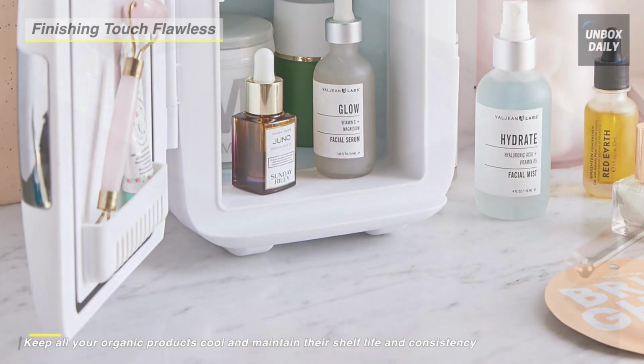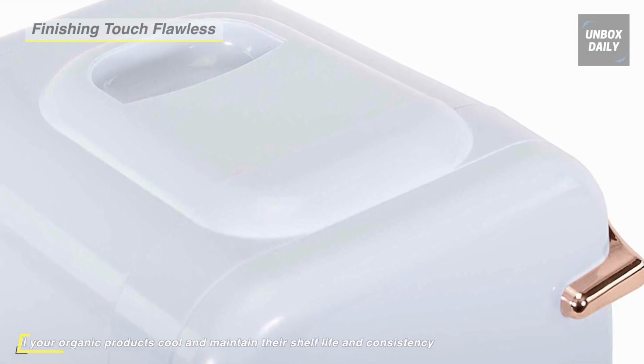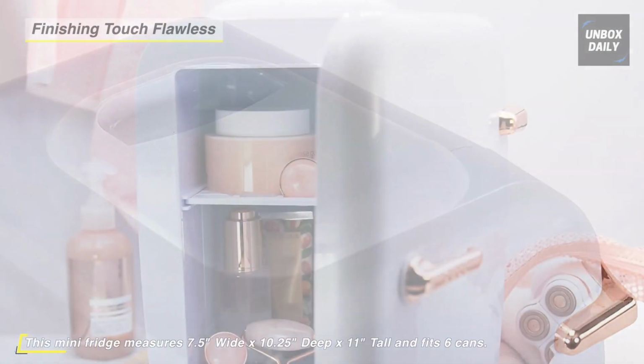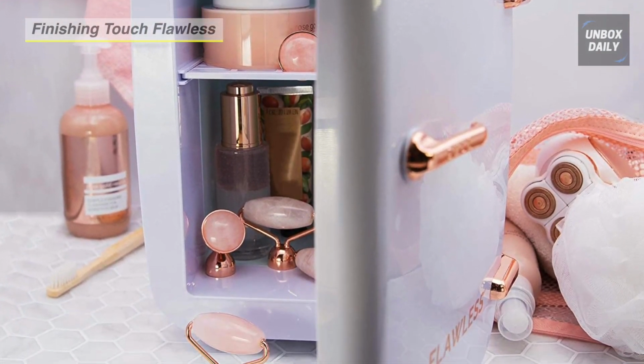This fridge stores your beauty products, creams, and serums at a lower temperature to decrease your skin swelling and redness. When adding cool temperatures to such beauty products, you may receive the added benefit of decreasing inflammation, puffiness, and redness from dull, tired-looking skin.